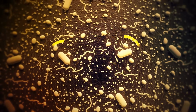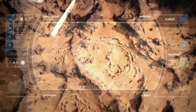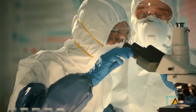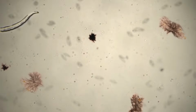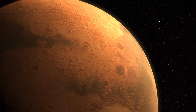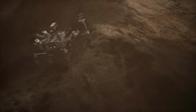Another Martian mystery is microbes that may be sleeping beneath the surface of Mars. There, they might have been protected from the harsh radiation coming from space for millions of years. Scientists simulated the conditions on Mars in a lab to check if it could possibly be true. And they were amazed to find out that bacteria could easily survive in such conditions for 280 million years. Which means that if life existed on Mars, we could find the evidence in the planet's subsurface by drilling into the Martian soil.